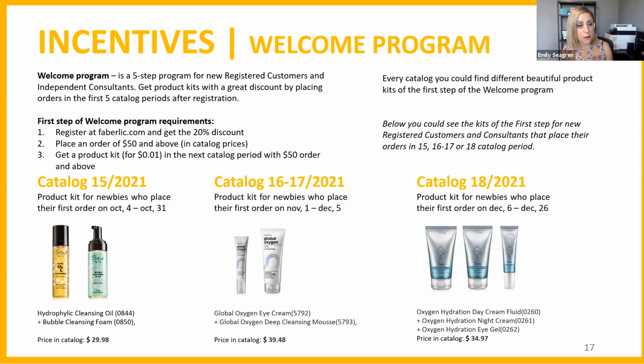Catalog 18, product kit for those that place their first order December 6th through December 26th. They will get the Oxyology Hydration Day Cream Fluid, the Hydration Night Cream, and the Hydration Eye Gel, which is valued at $34.97. That's the price in the catalog. The price for the Global Oxygen set was $39.48.